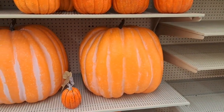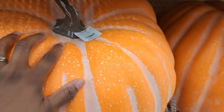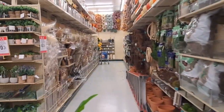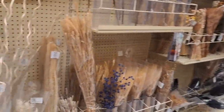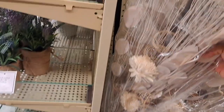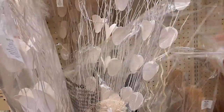Look at the pumpkins that they have. A big old pumpkin. And it's like $249 for this pumpkin. $150, really. They got some more sticks back here. Pick sticks, $9.99, 40% off. Okay. This white here, I like that white. I can see this in my bathroom. That's $29.99.